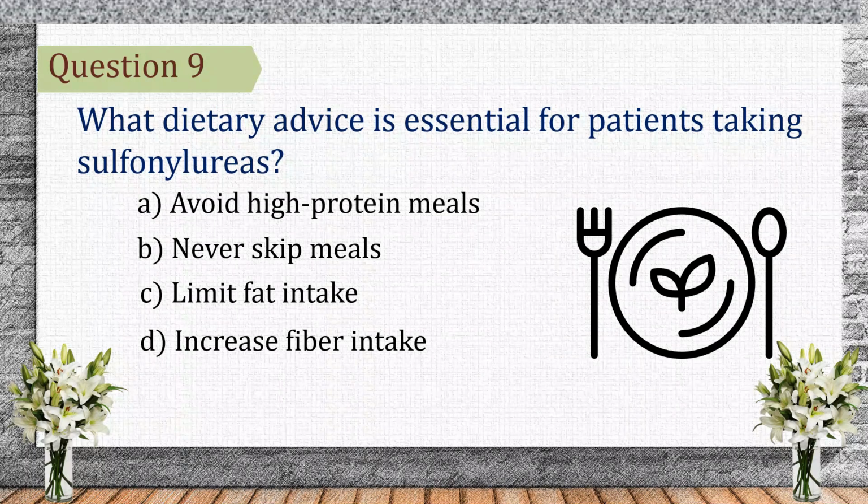Question 9. What dietary advice is essential for patients taking sulfonylureas? The correct answer is B. Never skip meals. Since sulfonylureas stimulate insulin secretion, skipping meals can result in hypoglycemia. Avoid high-protein meals. Protein does not directly interfere with sulfonylureas. Limit fat intake. While good for overall health, this isn't specific to sulfonylureas. Increase fiber intake. Beneficial for glycemic control, but not directly related to sulfonylurea safety.